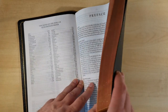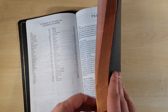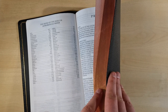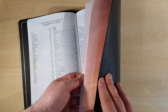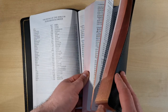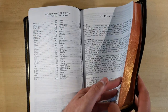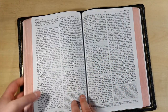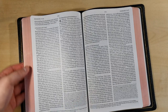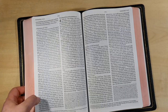And this Bible comes also with red under the gold. In this case, this one comes with a slight mark here and there. It looks like there's some tracking there from some machine, but it's a nice light red under the gold. I like the gold, it's very nice and bright. And the red, as you can see here, is a very light, easy on the eye red.